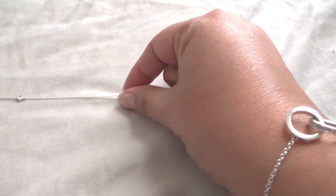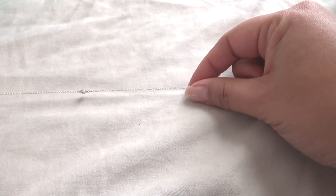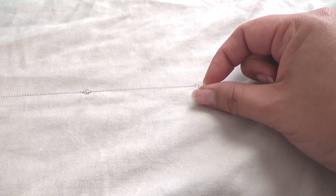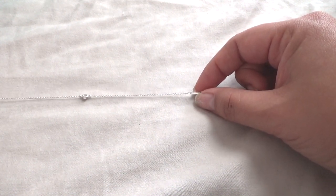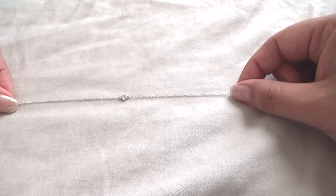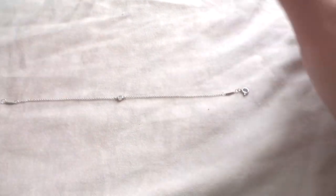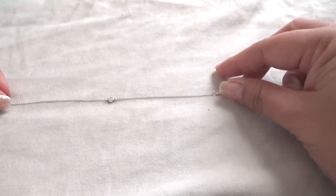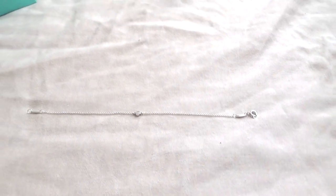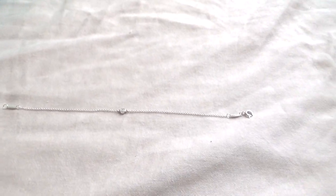So here we have my very first Tiffany, I guess I should say diamond bracelet. I mean, it's a very tiny diamond, but it's still a diamond, it still counts, right? And I already showcased this in my very first Tiffany video. So there's not really much to say about this one, since I already talked about it in a previous video.